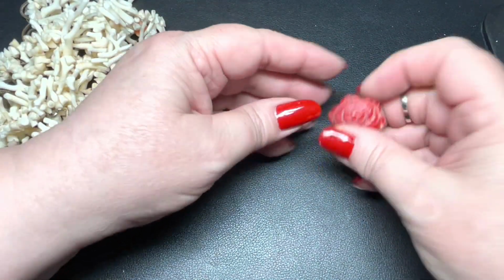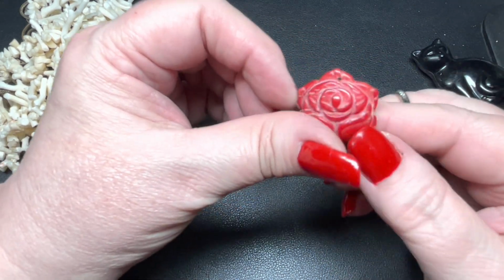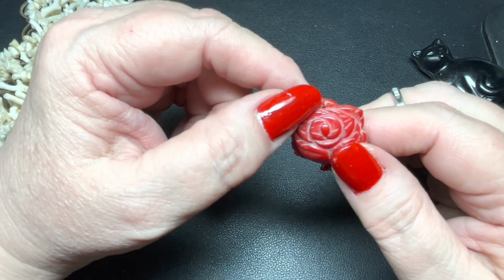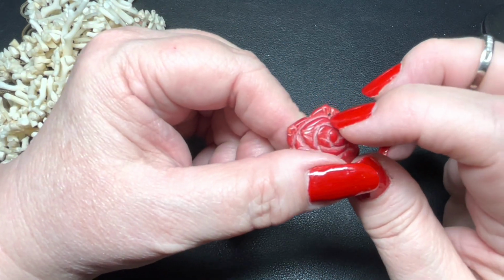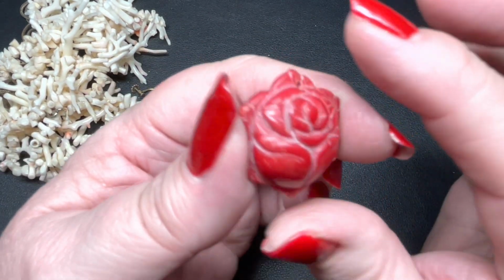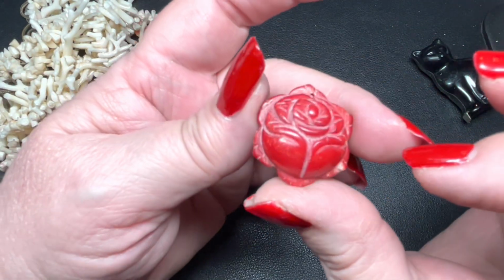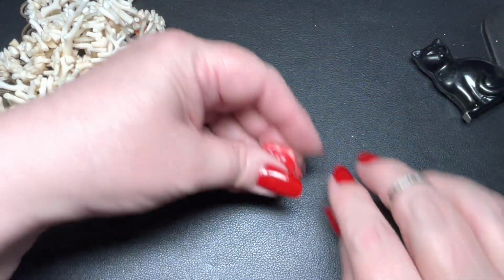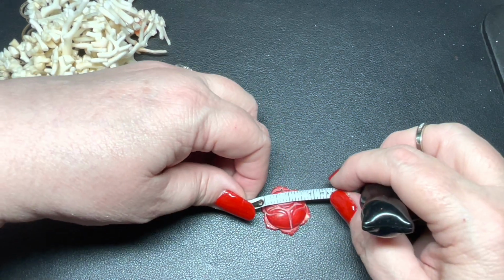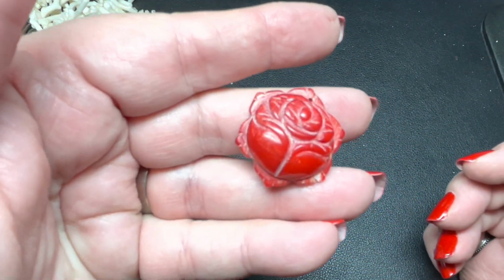This is a little rose, and it is made out of coral. There's a little hole here. If you want, let me know. I can put a little ring, that's going to be hard to find a ring that small, but I will look and see if I have one. And isn't that pretty? Look at that detail. Dyed coral. And on this one, the size is 1 1/16 by 1 inch. And on this one, I'm going to say, let's do $15.